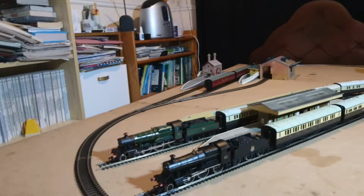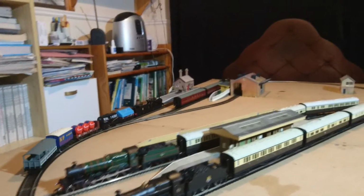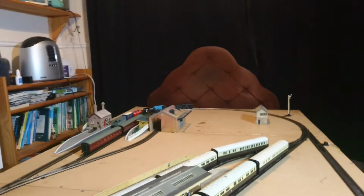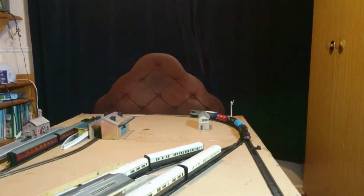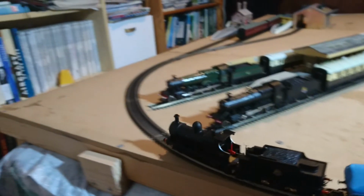Now I love watching my trains going round and round in circles, which is what I'm doing now. And we're going to be concentrating on just one locomotive because a couple of my videos did run on a little bit. Okay, so I think I'll keep them between 10 and 15 minutes now if I can.